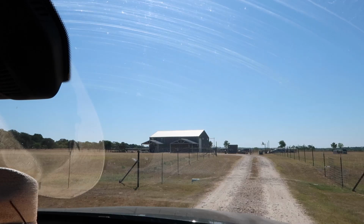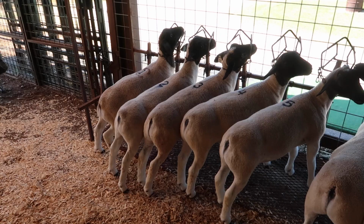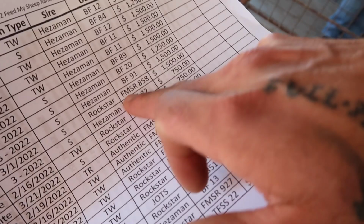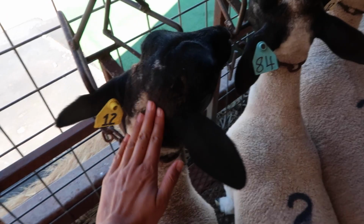Okay. So why are we going to the sheep show? I want to get eyes on, you know, what these animals look like. One, what kind of prices they're bringing, and then what traits and characteristics are the most desirable. Here we are, just at someone's barn. And then so Rockstar is a sire there, bringing $1,500. So this one is the $1,500 sheep.